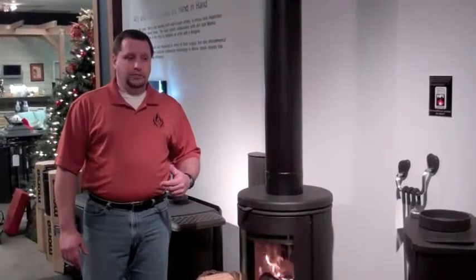In an effort to be environmentally conscious, we also carry Morso wood stoves. Morso wood stoves are 98% post-consumer goods. This stove right here actually used to be bicycles, lamp posts. I'm sure there's some bits and pieces of cars, all kinds of things that went into the building of this stove. We think that's important.